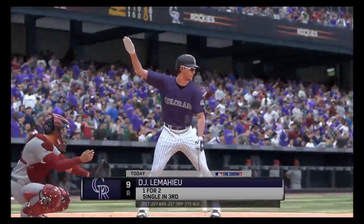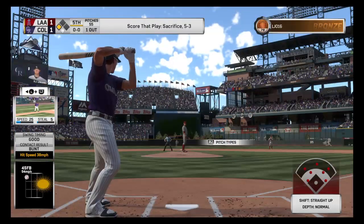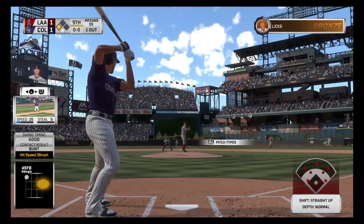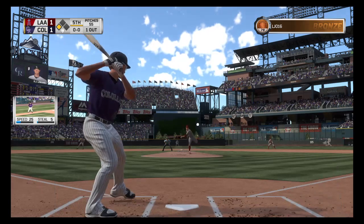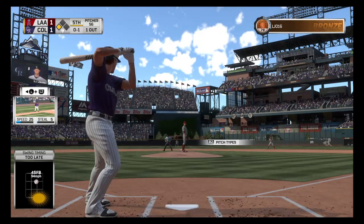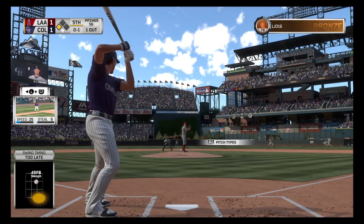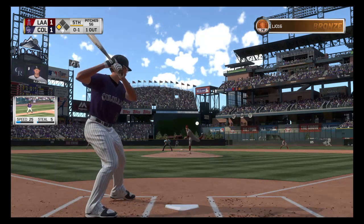The batter, number 9. Here's the second baseman, DJ LeMahieu. A hit in 2 tries so far. Here's the first pitch to him. Swing and a miss, way behind the big fastball. Man, I think he's trying to send a message right here. I'm going to challenge you. I like my stuff. I think I'm better than you. I don't care how good a hitter you are.